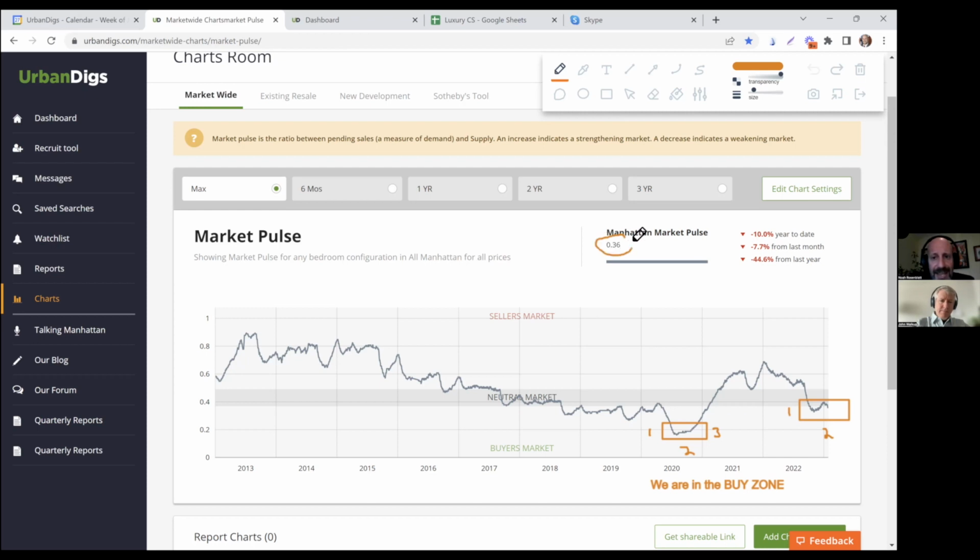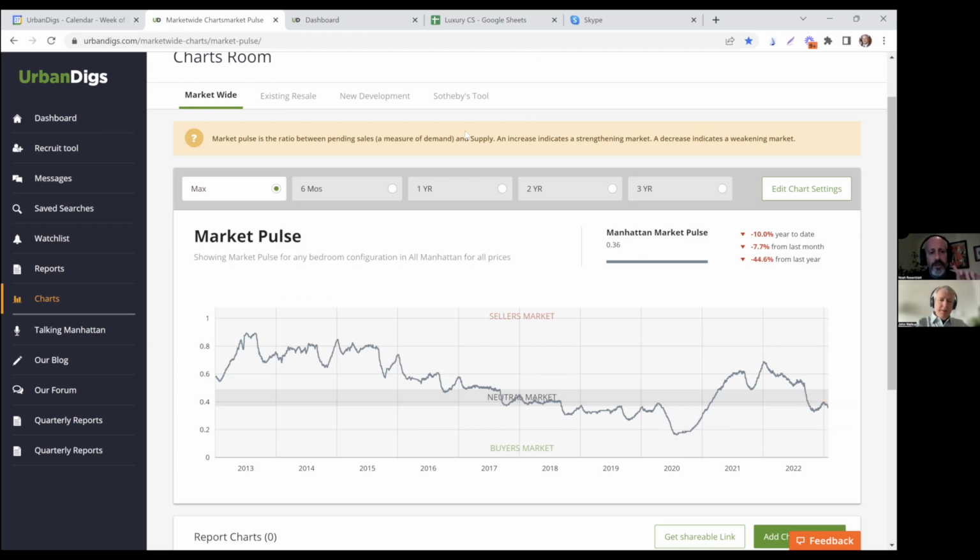This has been ticking down, not because demand is going down. It's ticking down because the new listings are coming on faster than the deals are coming on. But if those anecdotes turn out to be correct, guess what? You're going to see this ultimately start to pull higher. And that means the leverage advantage for buyers is going to start to go away as we get to mid-February and March. So buyers, you're in the buy zone. Pull the trigger if you get a deal. Don't wait for the activity to catch up to you.